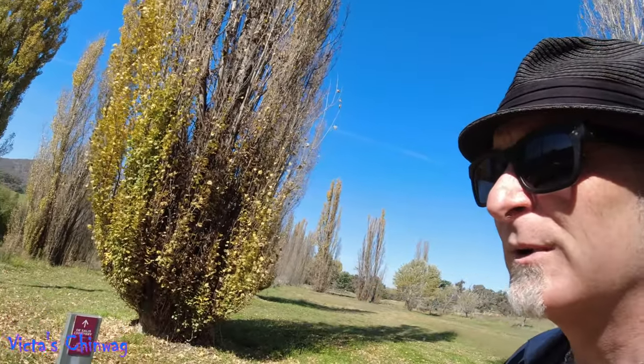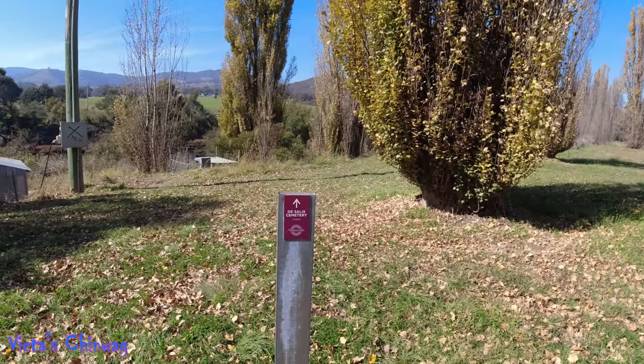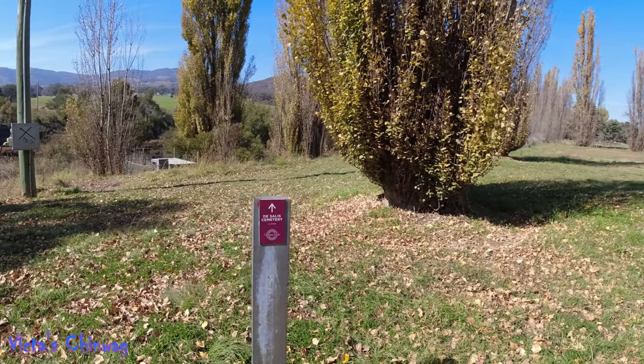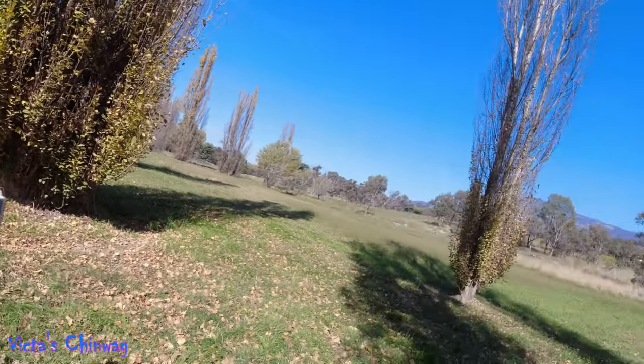I must admit the walking track here doesn't seem to be very well signposted. On the original map from the bridge, it looked like you went down to the river and up, but it was a bit overgrown and I've just come up here and I've just stumbled across this. Now I think that is the start of the track. Even though it says cemetery, I think that might be the start of the track. But let's go and have a look and see, shall we? Should be a nice day.